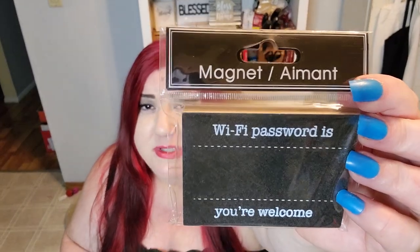And let's see, they had this magnet. They had a couple different versions of this, but I thought this was kind of cool with the Wi-Fi chalkboard on here so you can put your Wi-Fi password.